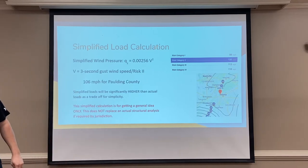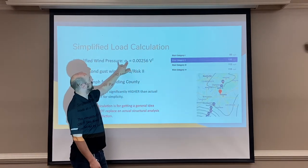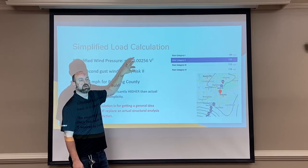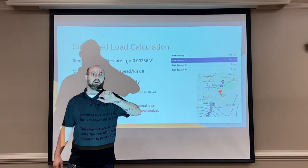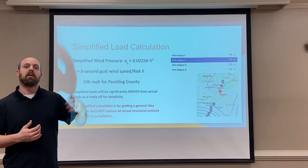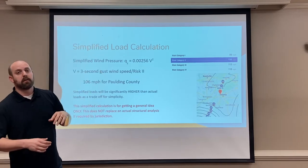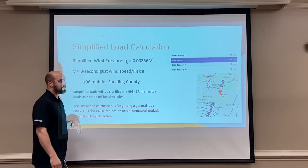Is Category 1, am I reading that right, is 90 mile an hour? Yeah, so understand, it's 99 miles an hour. In the full calculation, there's a lot of factors that take different things into consideration that'll bring that number down. Okay? Well, but what I saw was Rohn Towers claim that they designed those for 90 miles an hour.